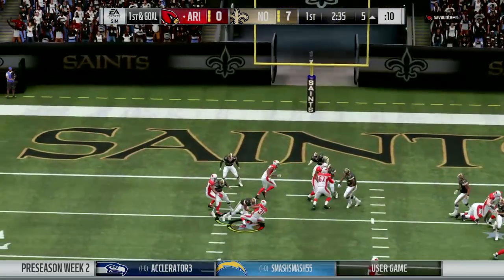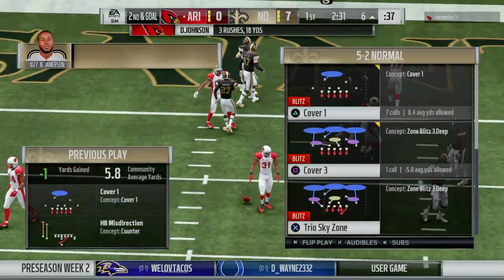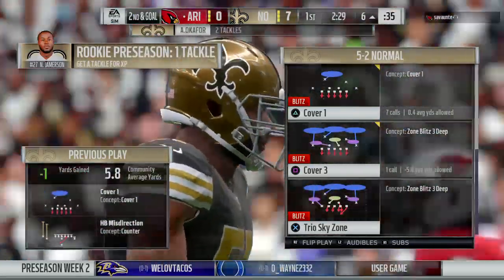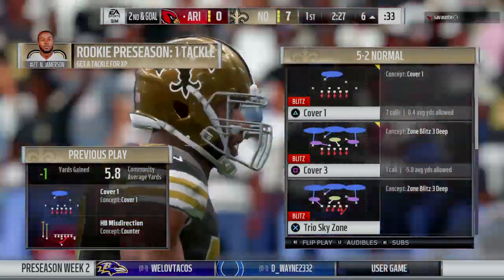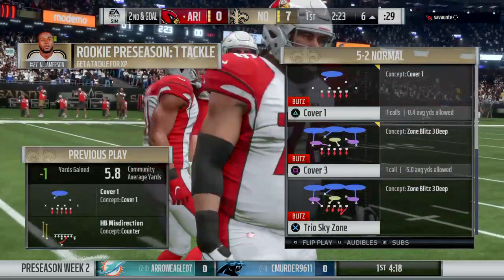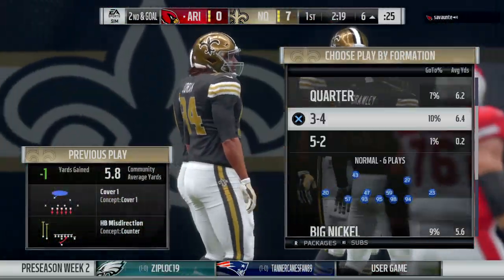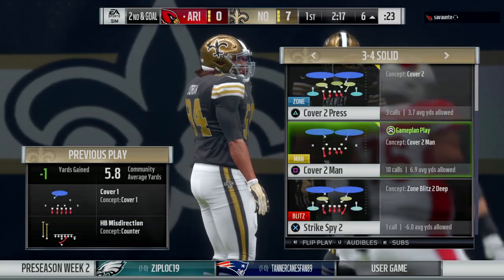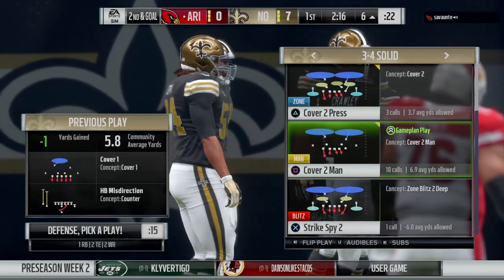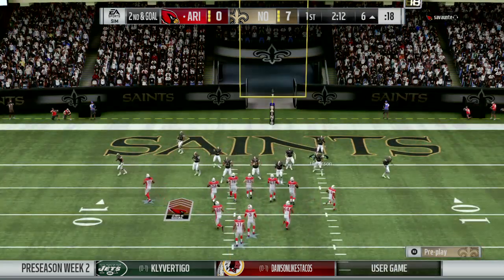They'll try and run. This is Johnson, and he'll get blown up behind the line of scrimmage back at the 6. It's a loss of a yard there, and now 2nd down. Well, that one was over before it could get rolling. How about the D just knifing into the backfield and shutting that one down? Second and goal from the 6 this time.